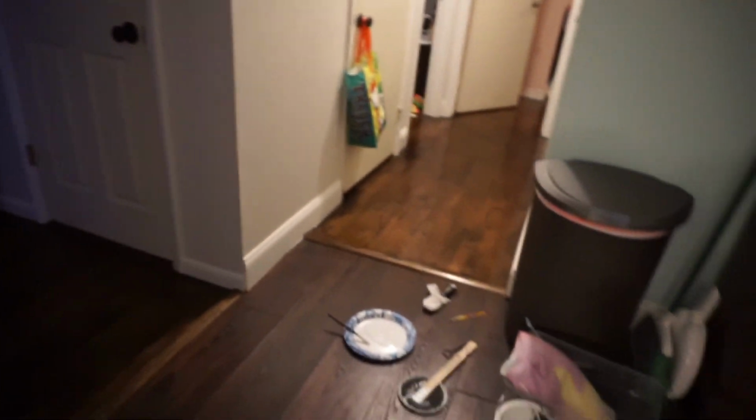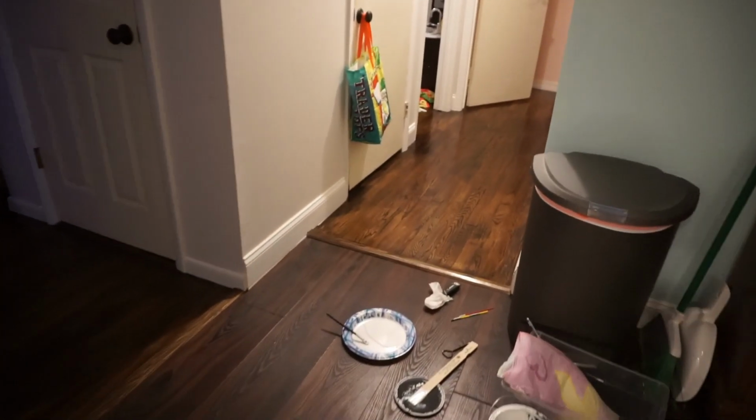Pretend that you're just walking through the house. Pretend that you don't know that it's there. Just walking down the hallway. No, it's fine. It looks good.